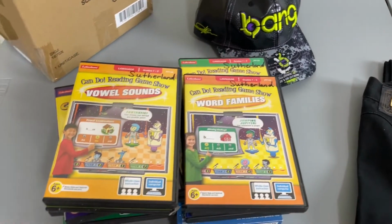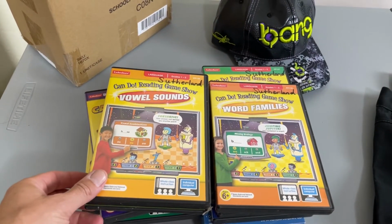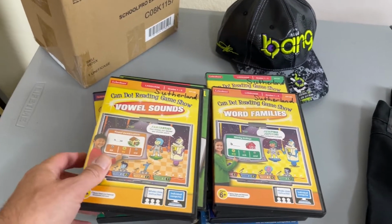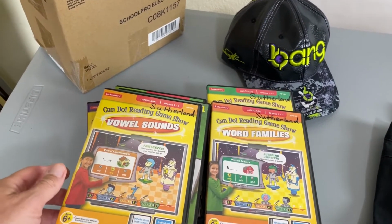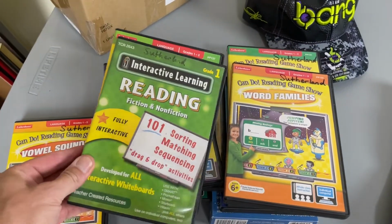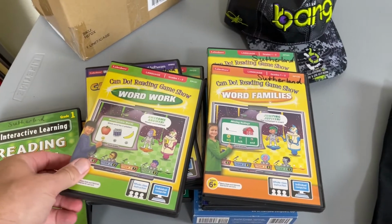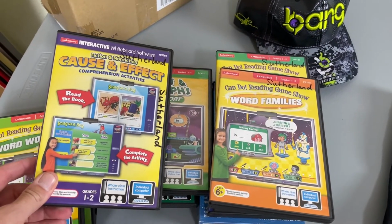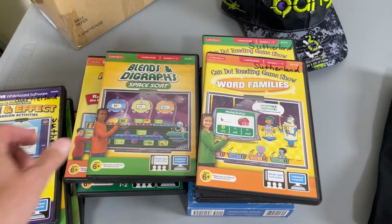The first thing, and I think probably the best haul of Friday, was the set of educational DVDs. These are all kind of like grade 1, grade 2, meant for in-classroom presentations, but they can also be done on individual computers as well. They're all made by Lakeshore, which I've never heard of before, but the comps seem to be pretty good.